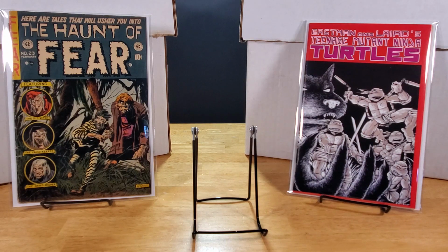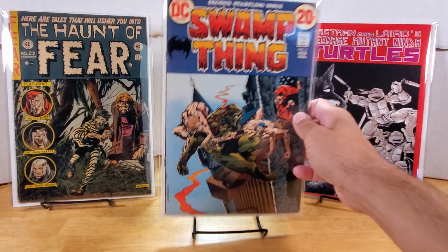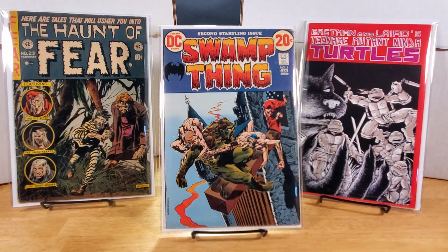This is low grade, but I do collect the Bernie Wrightson covers in this run. We got Swamp Thing #2, which can be a pretty expensive book. This is not a high grade, probably VG fine at best. Again, just an awesome Wrightson cover. First full Anton Arcane, won that one for $9.